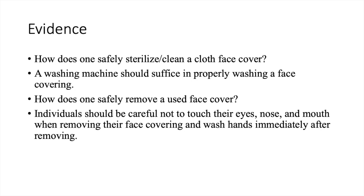How does one safely sterilize or clean a cloth face cover? A washing machine should suffice in properly washing your face covering. If you don't have a washing machine at your home, you can soak your face mask in washing powder and keep it for around 30 minutes. Then you can wash it with soap and water and dry it in the sun for at least 5 hours.